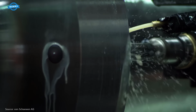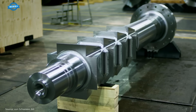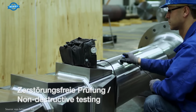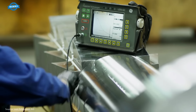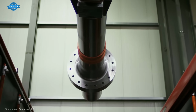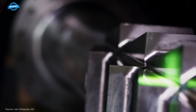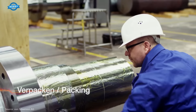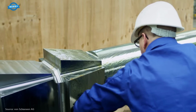Drilling. Precision drilling operations are carried out to create necessary holes, whether for mounting purposes or internal lubrication channels. This is executed with high accuracy to maintain structural integrity. Non-destructive testing, NDT. Non-destructive testing methods such as ultrasonic testing, UT, or magnetic particle inspection, MPI, are employed to detect any internal or surface defects without damaging the component. Packing. Once all quality checks are completed, the shaft is carefully packed to prevent damage during transportation and storage.